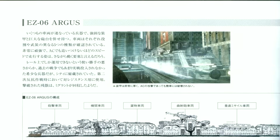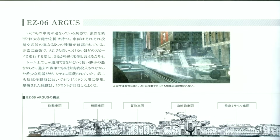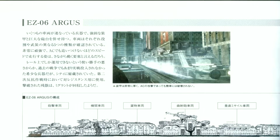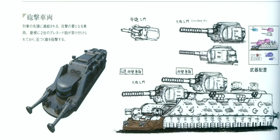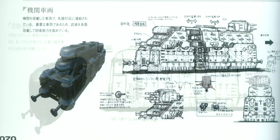These being the EZ-06 Argus, that's Argus, not Argos, Armour Train, and the T-160E Salon tank. While the tank has little to no information about it, the Armour Train is different, as from the Armoured Core 5 Fact book, page 70, we can learn about the configuration of the train and a little about each part. The front part of the Argus is named the artillery vehicle, which has 2 grenade launchers on its roof for attacking. Behind this is the locomotive vehicle which runs the Argus.